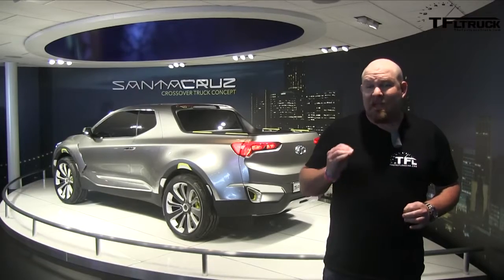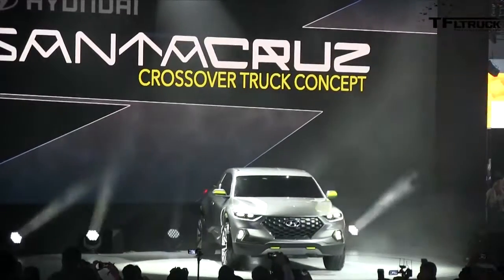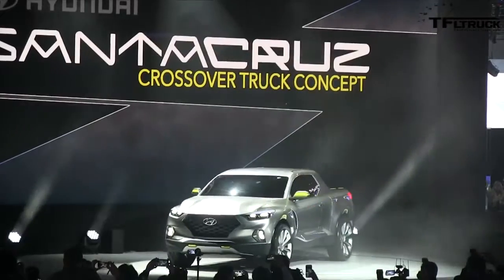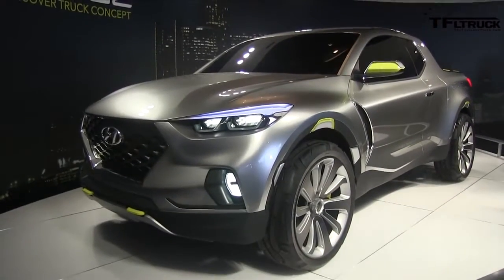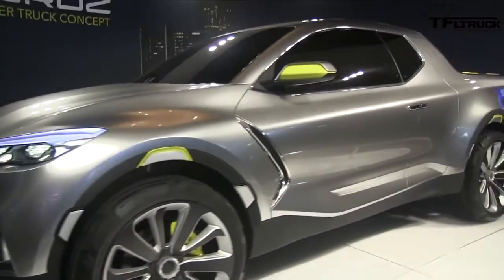However, this is not the first time that Hyundai's played around with the idea of a pickup truck. It is basically a crossover with a chopped off back that can hold stuff, and it has an extending bed, and it has all-wheel drive, and it comes with a 2-liter diesel that puts out 300 pound-feet of torque and about 190 horsepower. So there's a lot of interesting things about it, but it is a concept, and it took everybody at the auto show by surprise. Nobody knew it was coming. Talk about the reveal.